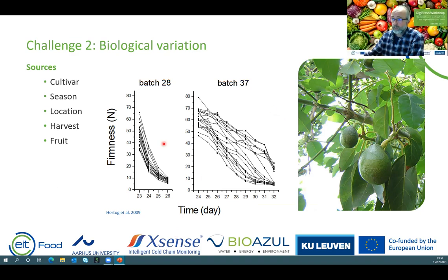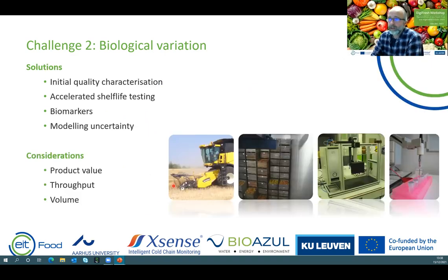Just to give you an example, this is from old work on avocados. Two batches exposed to the same conditions. Batch 37 out of the 50 we tested starts from a bit higher firmness and goes down much slower over time, while another batch, which was harvested at a lower firmness, went down much more rapidly. And I am 100% sure there are many colleagues here in the audience that can talk about similar stories they have dealt with. So how can we deal with it? A couple of solutions that we see and that we want to address in the second part of the project, as we will be going for an extension for next year as well.